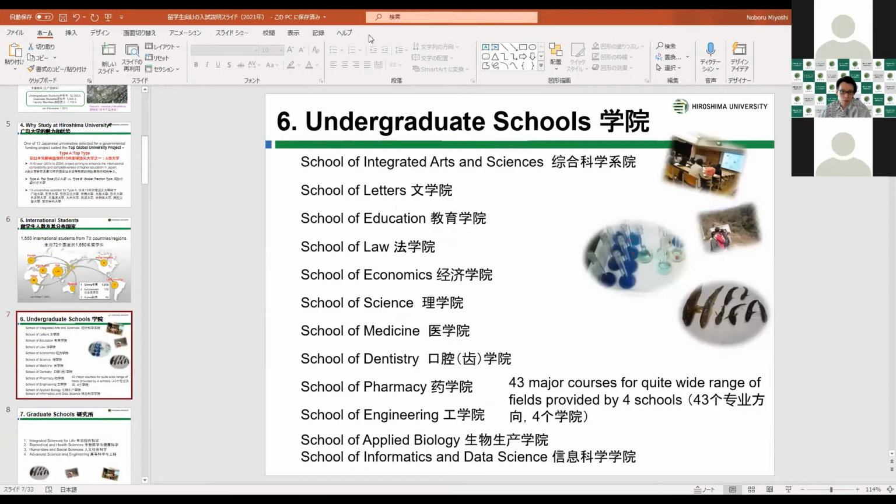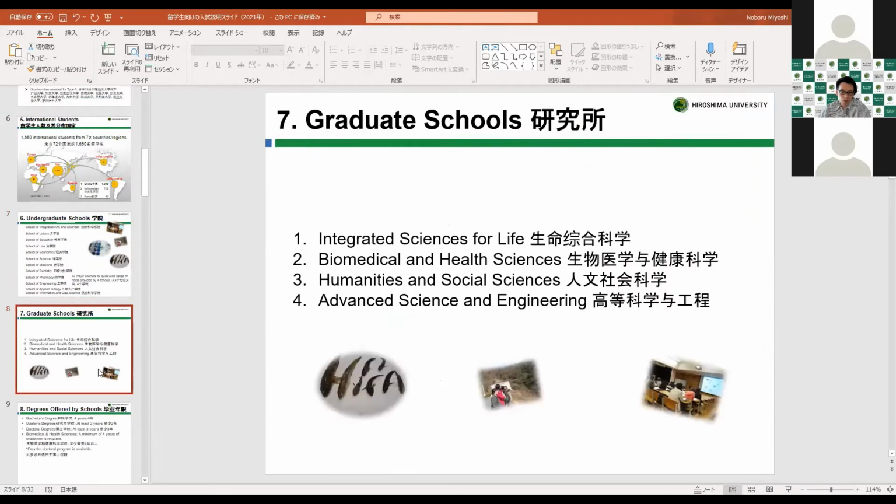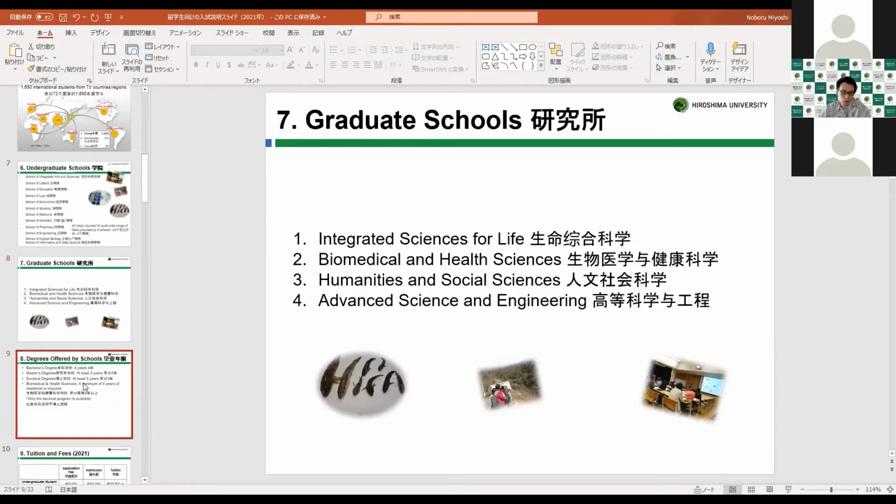At Hiroshima University, we have 12 undergraduate schools. For example, the School of Integrated Arts and Science, which is a liberal arts college. And the second one is the School of Letters, and the School of Education, Law and Economics. I don't know what field you want to enter, but we have 12 schools, so you can study at Hiroshima University. And after finishing undergraduate school, you can continue to research in the Hiroshima University graduate school.